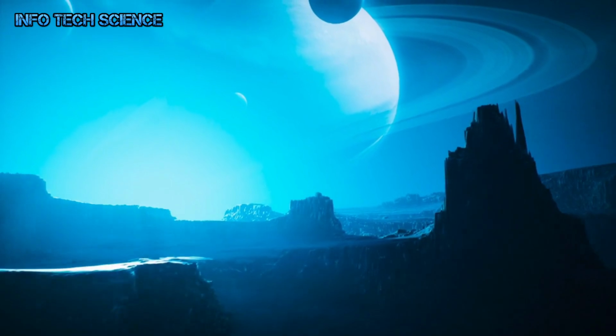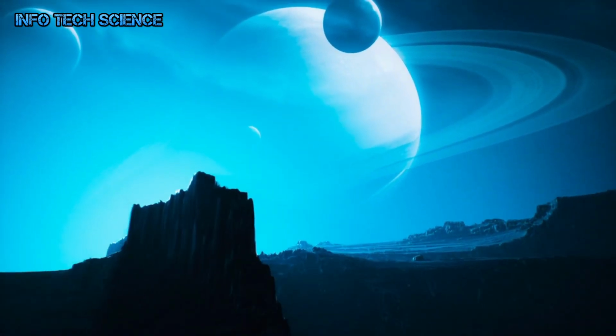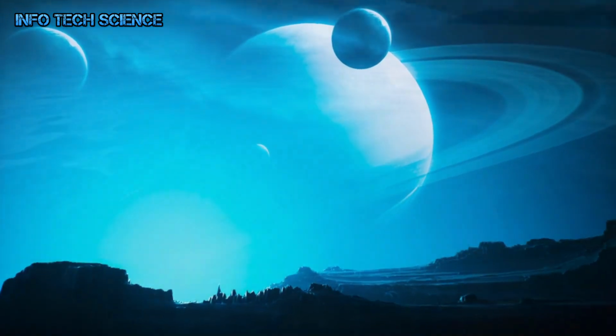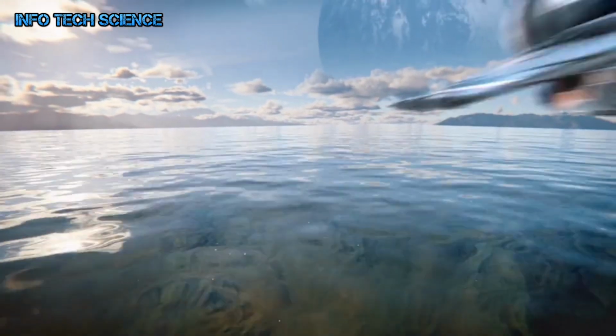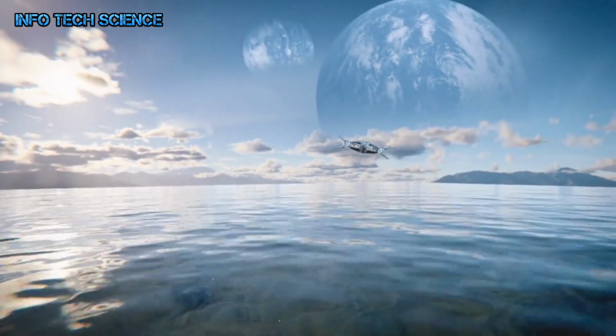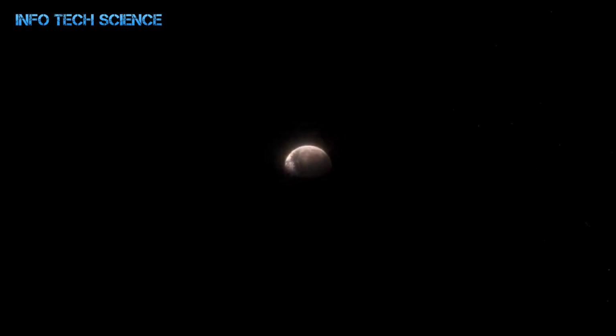Now the question arises: is Triton an ocean world? We're not sure. Triton's surface is young, less than 100 million years old and possibly less than just 10 million years old. It has very few craters, suggesting that something is constantly reshaping its surface. The reshaping could be caused by volcanic plumes.